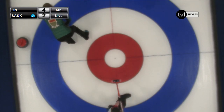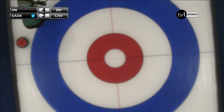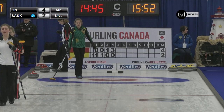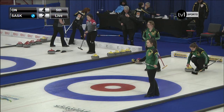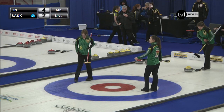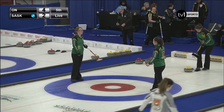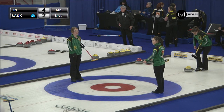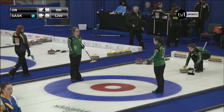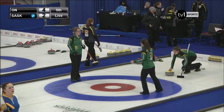So this is going to be a fairly clean end. We just had a hit and roll out, so Saskatchewan is going to put another one in the house. This is where you're hoping for a blank, but if someone misses a hit, then you can try to get your deuce. Yes, you're playing for a blank, but if you get that opportunity and get a miss, then you can switch gears and get your deuce and tie the game up.